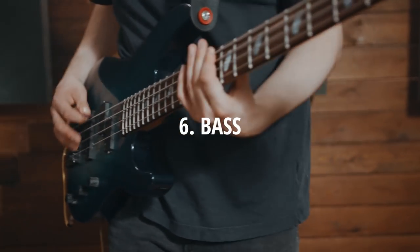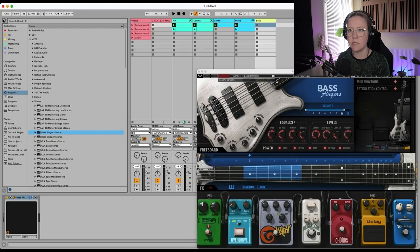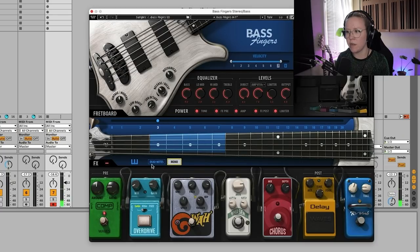Step number 6 is bass. In house music, it really does work best when the bass works together with the rhythm, the drums and the synths and everything. Let's go and add Waves Bass Fingers. I'm gonna make it mono straight away, okay? And we can play with the effects later.